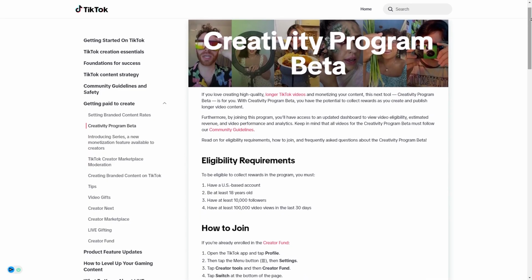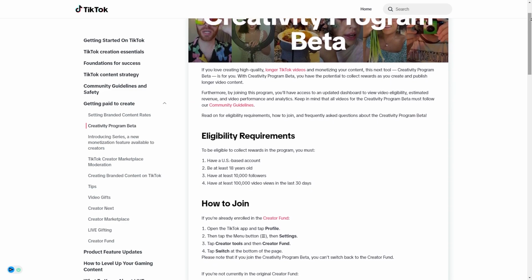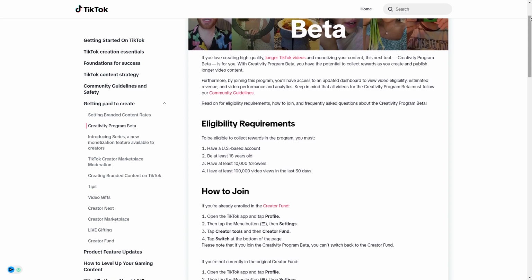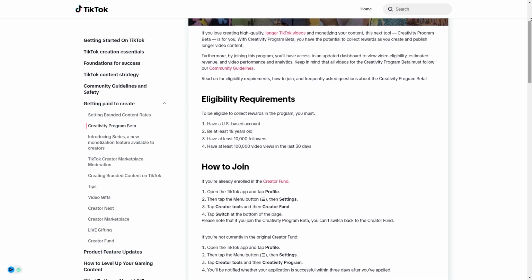So the TikTok Creativity Program Beta is an exciting opportunity for creators who love crafting high quality, longer videos on TikTok. So if you're passionate about monetizing your content, this program is tailor-made for you.